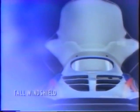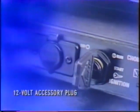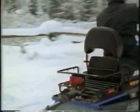And what would a true sport utility vehicle be without a whole slew of essential standard features, like a huge 15-gallon fuel tank for extra long rides, a tall windshield for protection against the elements, electric start, reverse, and a handy 12-volt accessory plug. So whether you're fixing fence lines, collecting firewood, or just out scouting for a new hunting spot, only one snowmobile delivers, the Bearcat Wide Track. To workaholics and outdoorsmen, it's what snowmobiling's all about.